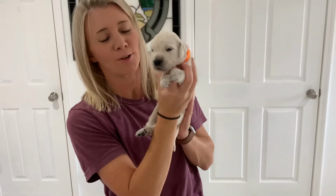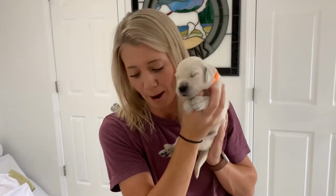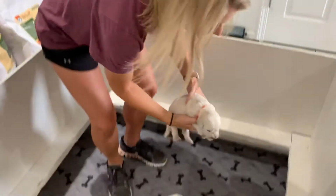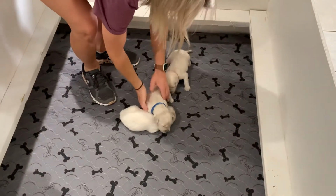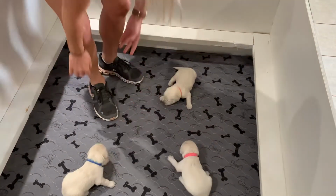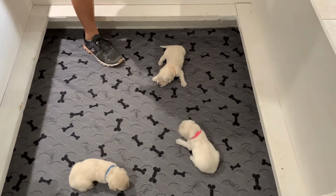So this is Mr. Orange. I know I told you guys your videos aren't going to be as long. Just got one to talk about, but I do want you to see him walking around, hopefully. All right, guys, let's see if we can't get you to walk. Usually if you spread them out, they're all going to try to get back to each other.